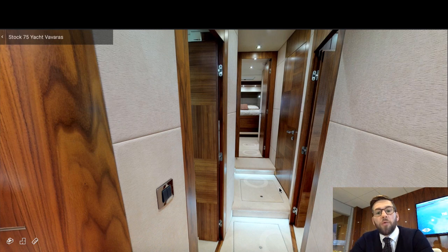Now the cabins obviously all specced with their own aircon systems. The cabins also have been specced with their own satellite decoder systems for the TVs as well. So that's a really great feature all the way throughout the boat to make sure that every cabin has its own access to TV.